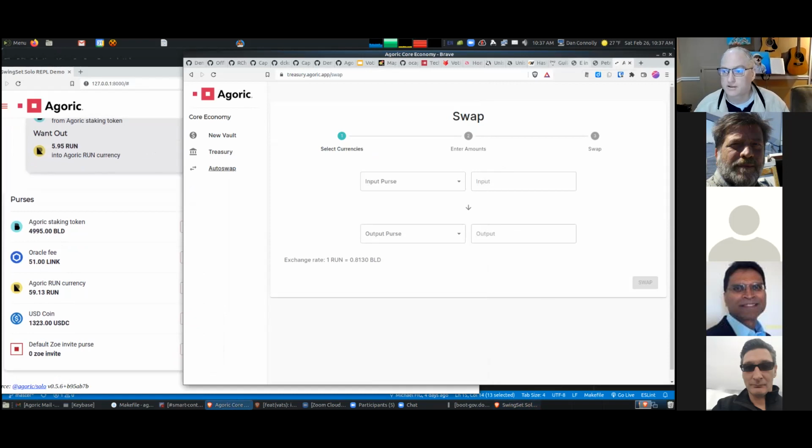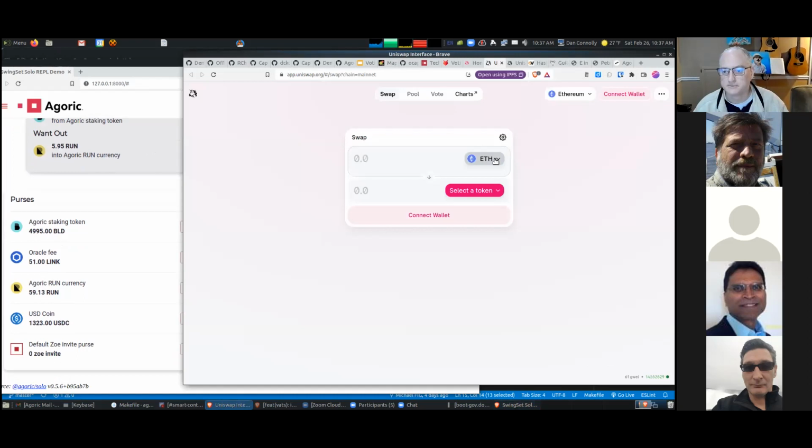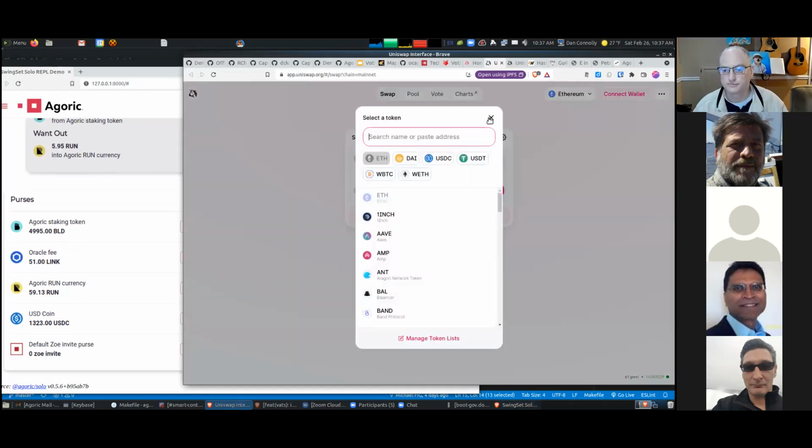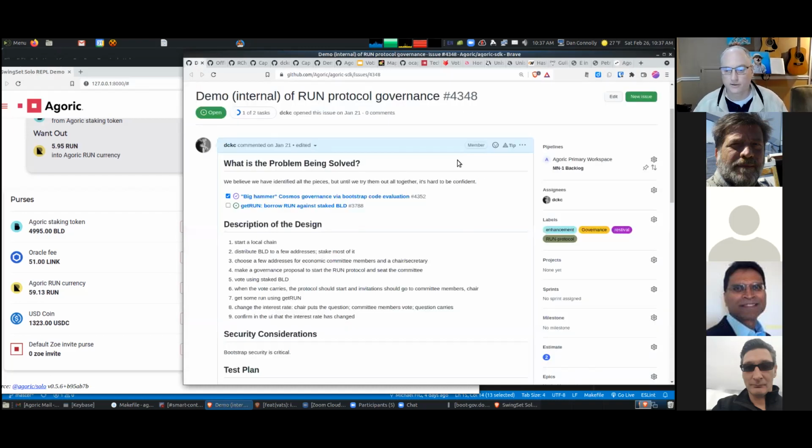So this page here is our analog of this page. So this is what the world looks like after the stakeholders agree to launch the economy. Cool. Neat. Yeah, that was interesting. Yeah, thanks for walking us through that.